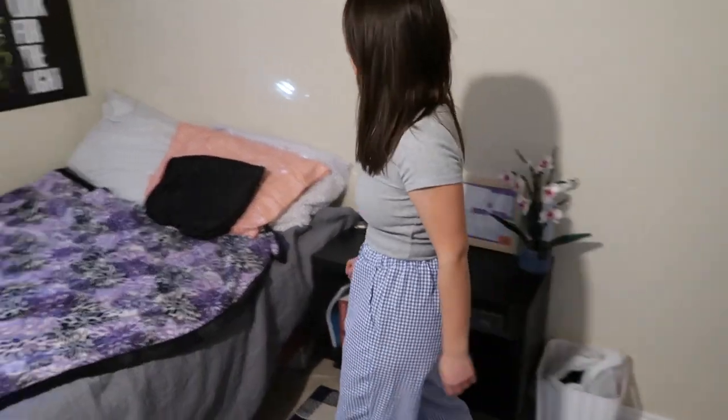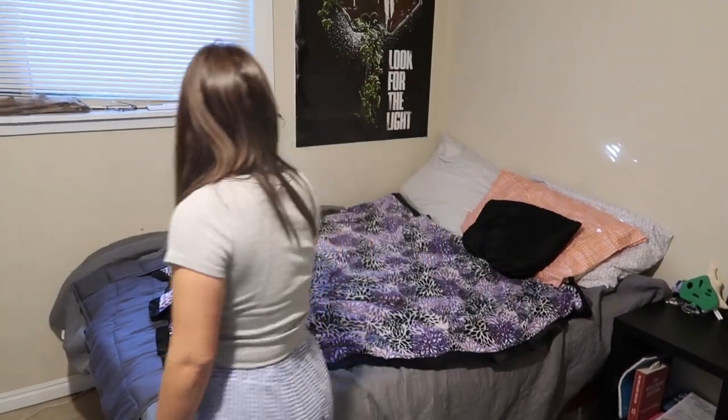Okay? Not much happening down here at all. We should definitely think about using this more as storage. I don't know why we don't. The bed. That's all. There's really not much to it.